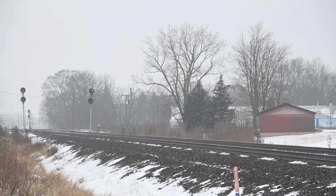Welcome to Butler, Indiana, a town of 2,700 people located just west of the Ohio border.